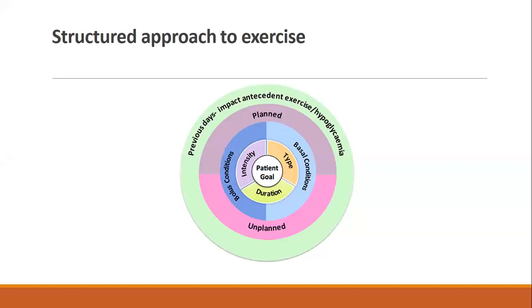Then number 2, we need to ask what is the exercise type, duration, and intensity. This will allow anticipation of the expected effect on blood glucose levels. As you know, continuous aerobic activity performed when insulin levels are high will result in a decrease in blood glucose and require reduction in insulin and increase in carbohydrates. But short duration, high intensity aerobic or anaerobic activity may result in post-exercise hyperglycemia.